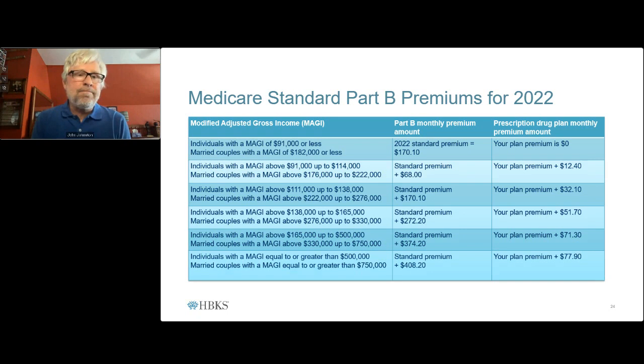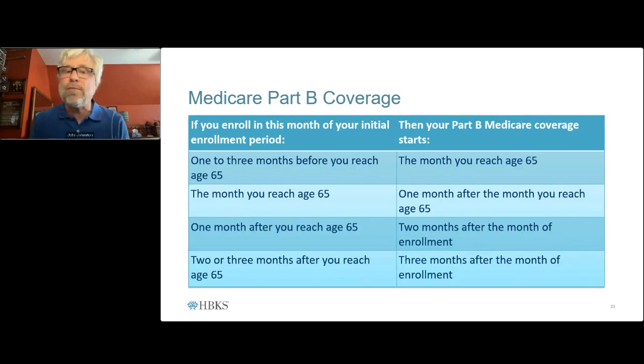The premium. Sometimes, you might get a letter in the mail from Social Security that will tell you you owe more money than the standard premium. The Medicare premium is standard for everybody, so it's $170.10 in 2022. However, if you're an individual that has modified adjusted gross income of $91,000 to $114,000, they're going to add $68 onto that premium.